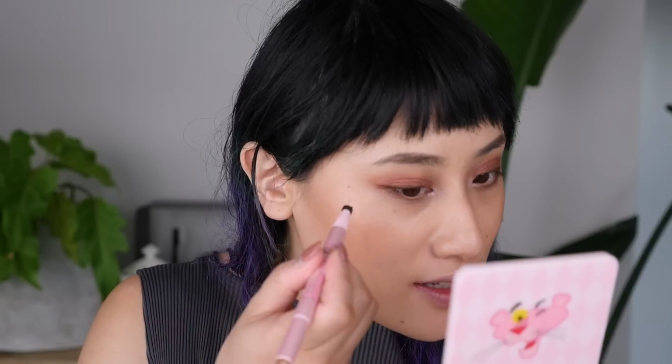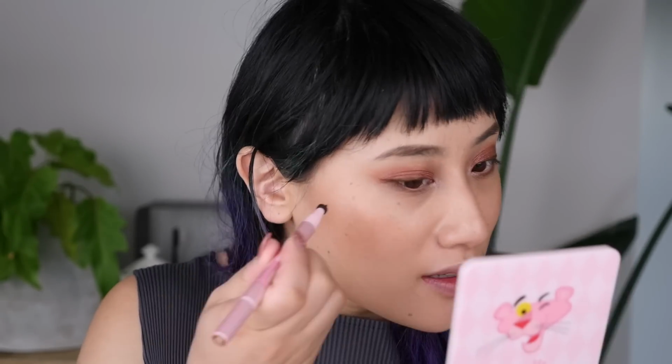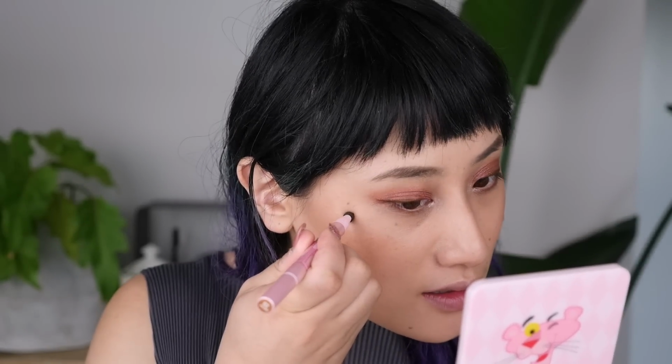I probably fast forward to this part because I don't talk a lot when I'm doing my eyeliner because I need to concentrate. But I think this is quite a nice natural shade if you don't want something too strong and dark. I think this is a nice option. And where should I put the stamp? On the side? Let's put it over my pigment mark.